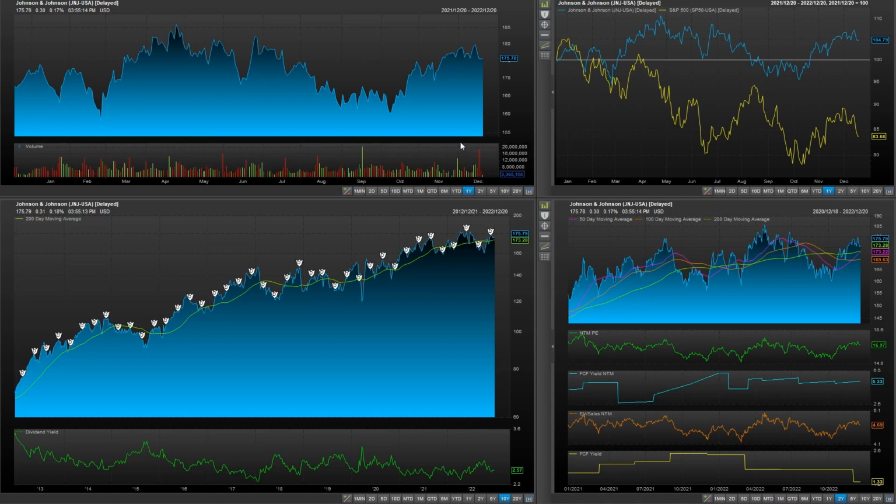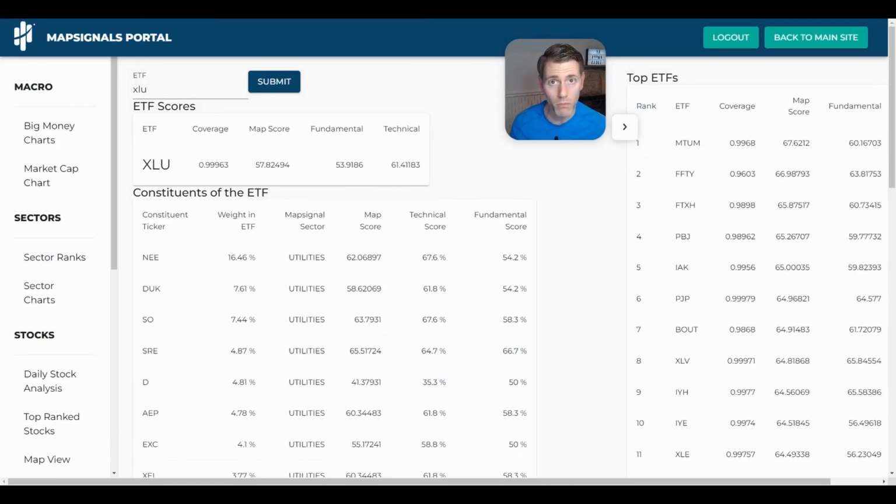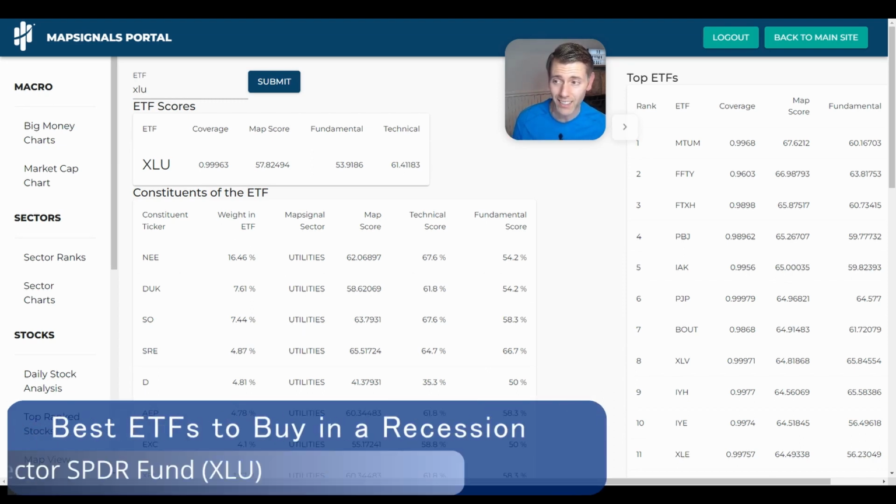So this is a very solid stock, and why XLV, right? It pays to look under the hood at the quality of the companies, because Johnson & Johnson is very, very stable. Big history of dividend growth, great company. The next area that tends to outperform in a bear market, if you're worried about a recession, could be the utilities sector. I'm looking at XLU.